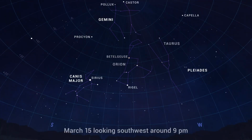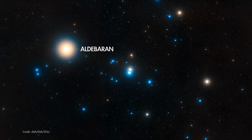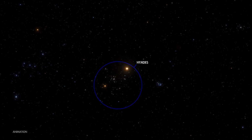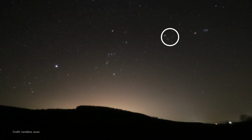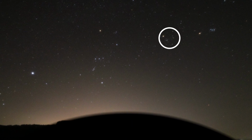You don't need a telescope to find the Hyades. Look for this V-shaped grouping of stars in Taurus. Use the stars of Orion's belt as a handy pointer, leading you to bright orange Aldebaran. Aldebaran isn't actually part of the star cluster. It's located halfway to the Hyades and just happens to appear in the foreground. So check out the Hyades in March, where you'll see a handful of stars with the unaided eye and more than 100 with binoculars.